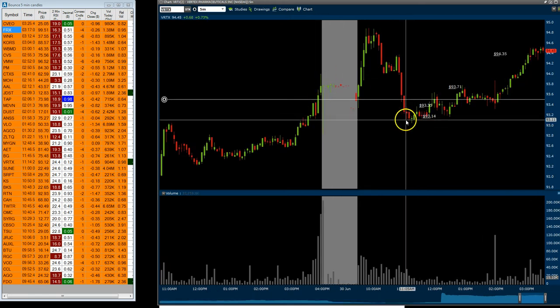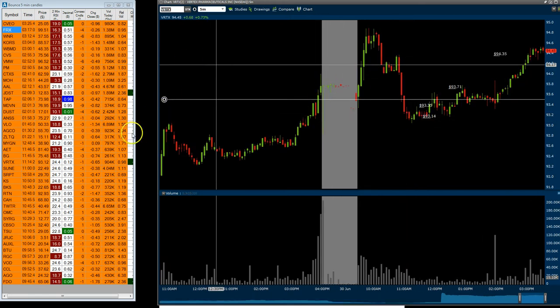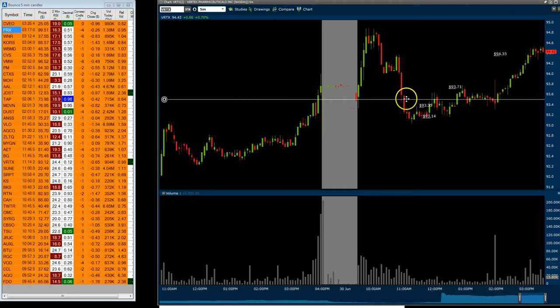This is Vertex, and they're in the news, I believe, takeovers. I don't know if they're being taken over. They're trying to take somebody over, but certainly this is news driven today. And so the alert came in right here at 11:14 at 93.12, so right in this area right here. I was alerted to Vertex to start watching it right here. Now Vertex has a history of being kind of wild and whippy and spready, so the difference between the bid and the ask can be really tough.